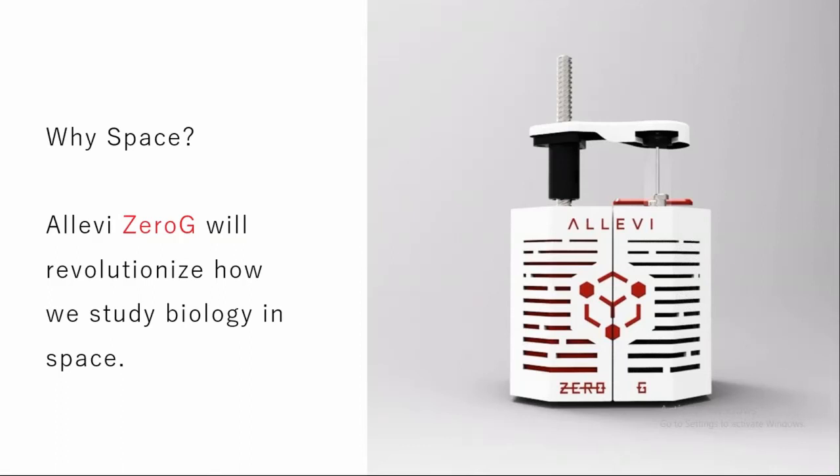So we developed what's called the Allevi ZeroG, and we did so with the thought that we would just make the extruder itself. I'll get into that a little bit later as to why.